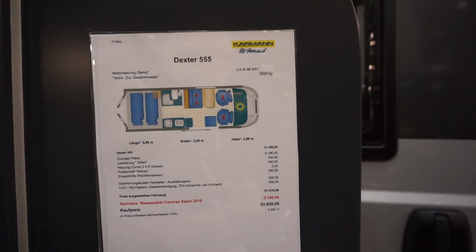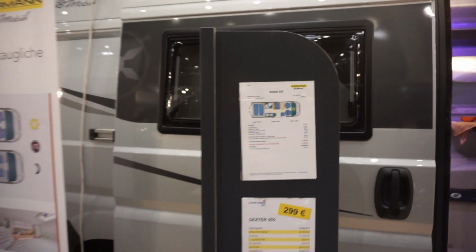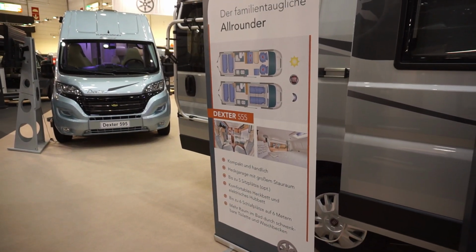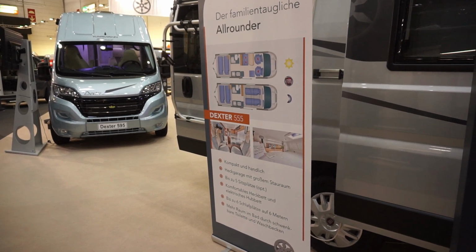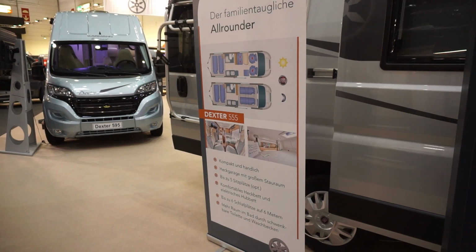Pretty good height in my opinion. This will cost you around 57,000 euros. So what's it say? It says it is compact. It's got a large amount of storage. I don't know what it says here. Up to 5 seating places, optional.